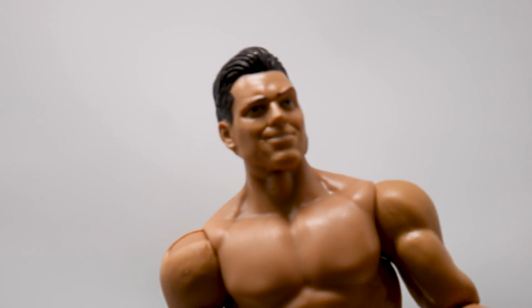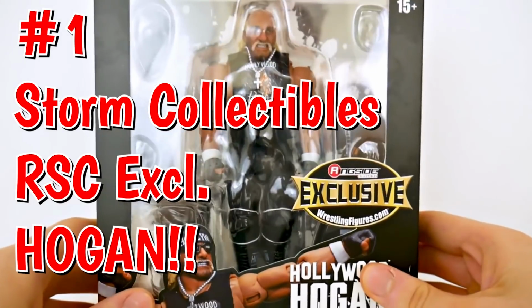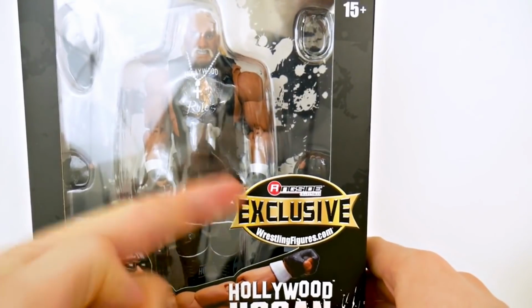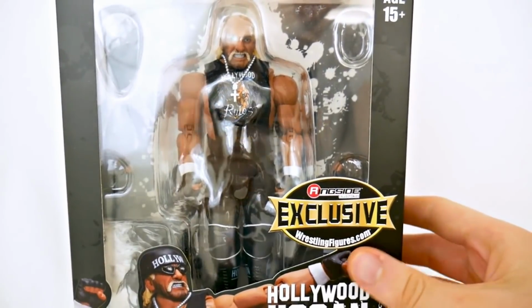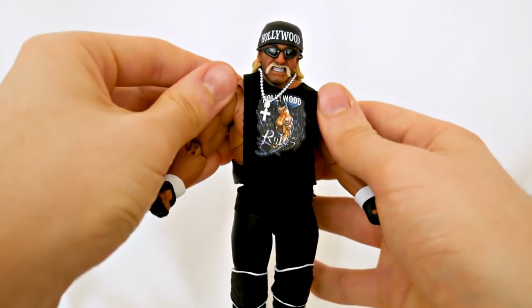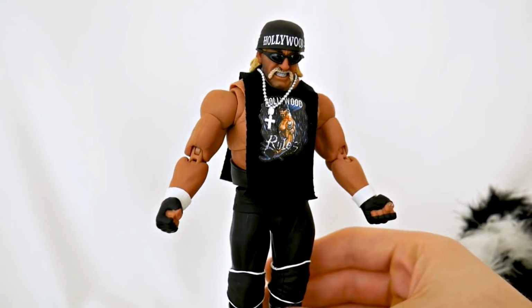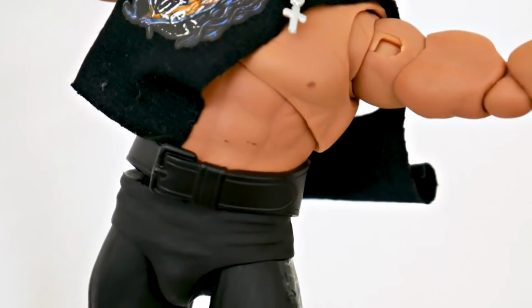But number 1, Storm Collectibles Hollywood Hogan. Okay, this is not WWE, this is not Mattel, but when it comes down to 2017 releases, Storm Collectibles and Ringside Collectibles knocked this out of the park, okay? This is how, in my opinion, all wrestling figures should be made. Glossy shirts, crazy accessories, swappable hands, and great articulation. For a $30 price point, sign me up.